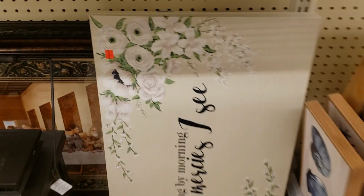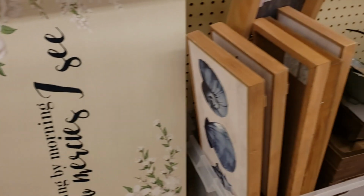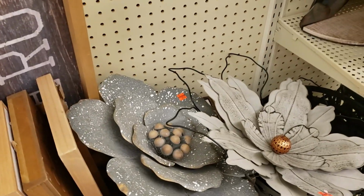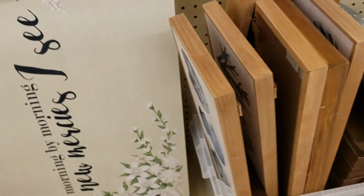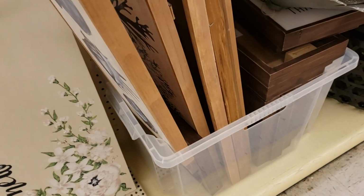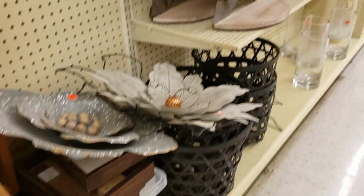Oh my gosh, $12.49, so that's on clearance as well. And they have some nice stuff over here. I'll try not to go too fast. When I get really excited, I know I move the camera around a lot because I'm looking while you guys are looking. But wow, a lot of this stuff is pretty cheap.